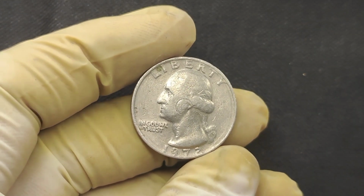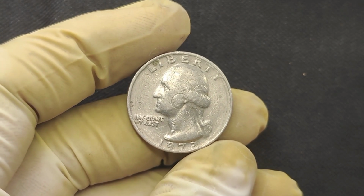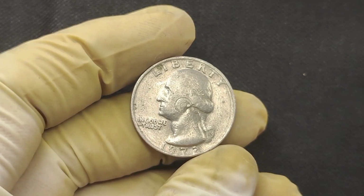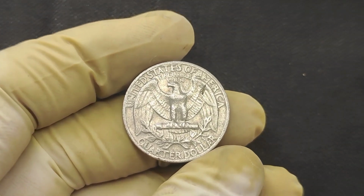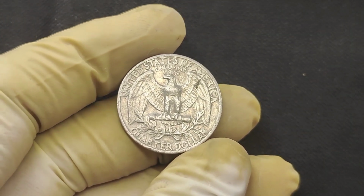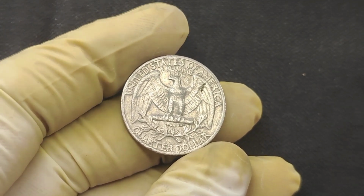So what's the value of a 1972 double die obverse quarter? Well, in most cases, a typical 1972 quarter is worth face value, 25 cents. But a well-preserved, authentic double die obverse can be worth a small fortune. Some of these coins have sold for over $1 million. That's right, $1.2 million for just one coin.